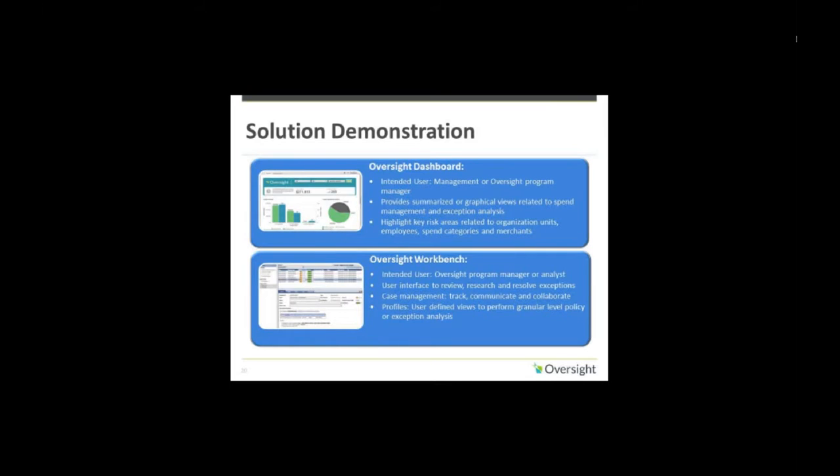There's also some program management capability. And when we say program management, that means the case management. So making sure that issues are being resolved, that they're being followed up, that people aren't overloaded from an allocation of labor perspective. And then the workbench is really, this is our proprietary interface.